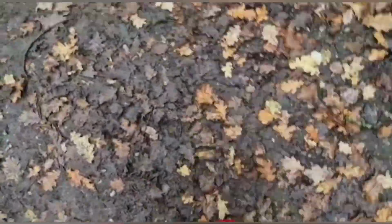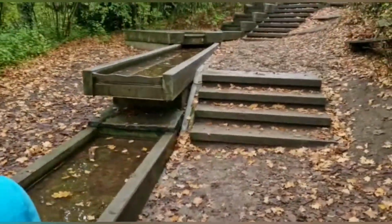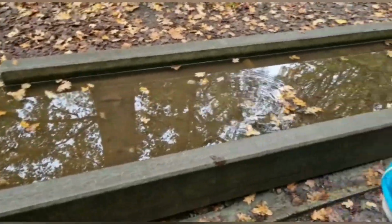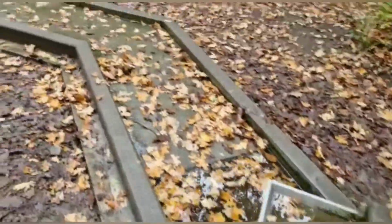Hold the rail, Elio. So it's called the water stairs. So beautiful. The water is not for swimming, Elio. Every water is not for swimming.